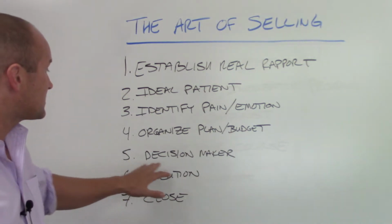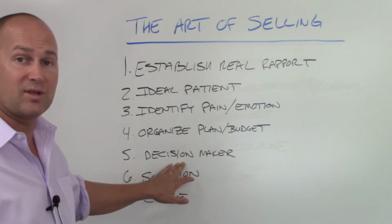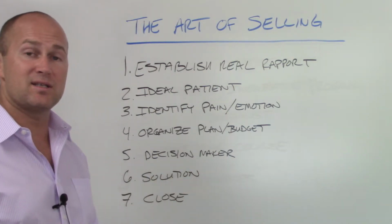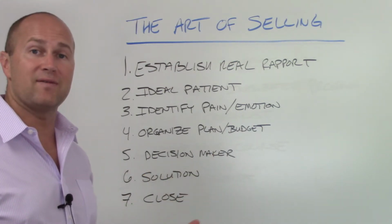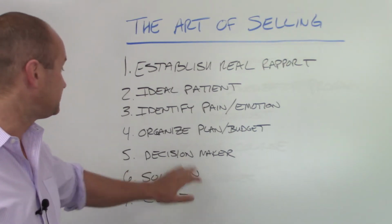Step 5 is, is this person in charge of deciding whether they can spend $1,800 or $2,000 or $3,000 on their treatment? If that person sitting in front of you is not the decision maker, invite the spouse in and sit down with them and clearly explain it out, and give them the opportunity to ask questions, but you need to be in front of the decision maker in order to complete the sell.